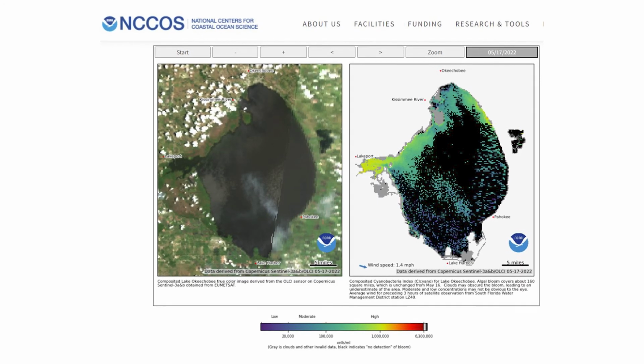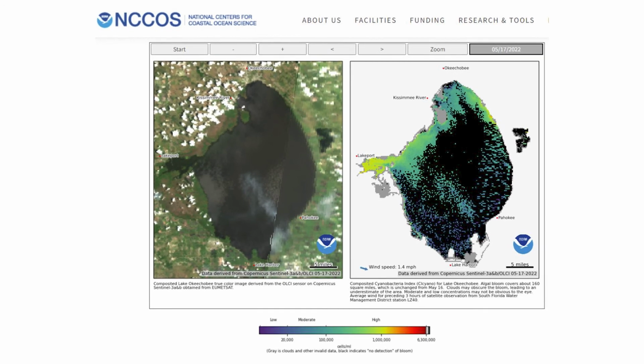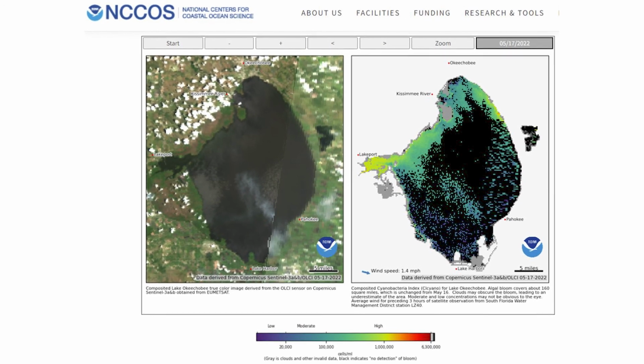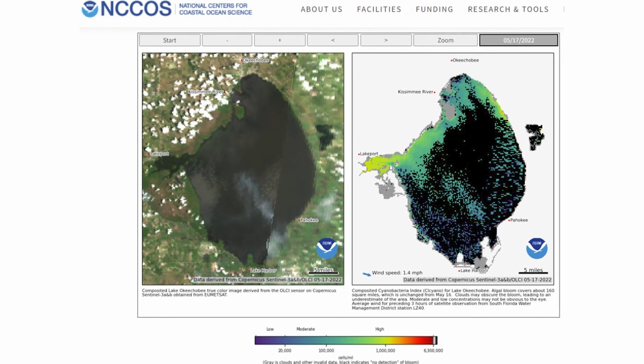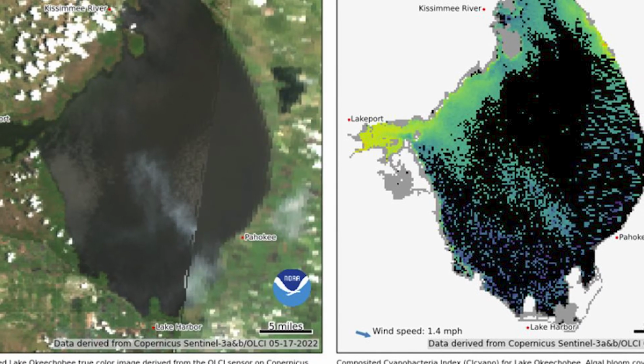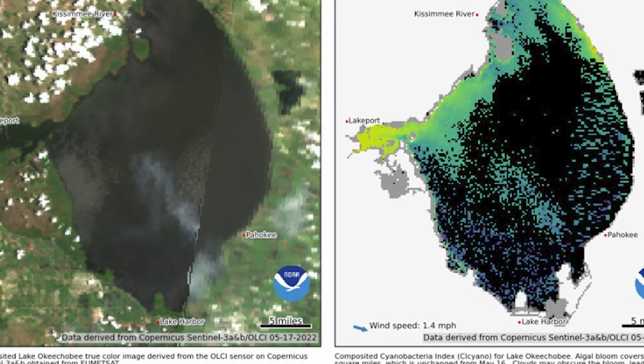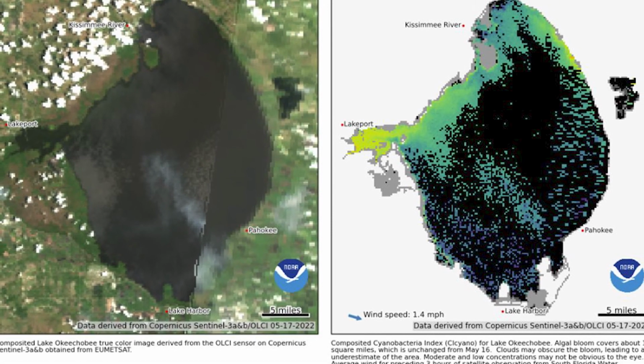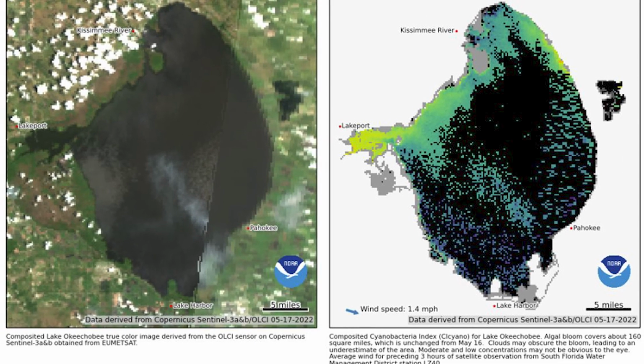Conditions in the lake itself are probably not really too good right now. We're seeing satellite imagery indicating cyanobacteria blooms up to about 160 square miles of the 700 plus square mile lake. So as the season progresses, we're seeing the blooms popping up a little more frequently and covering a larger area of the lake itself.